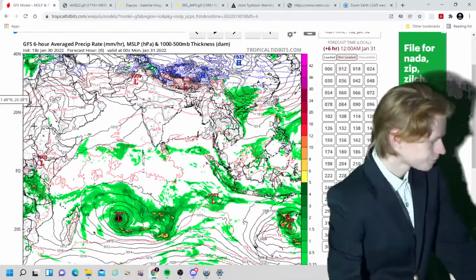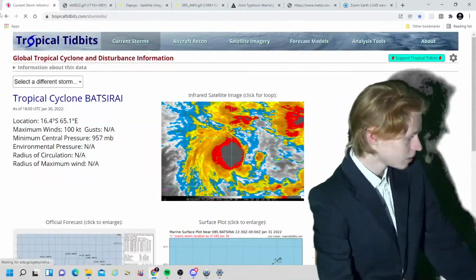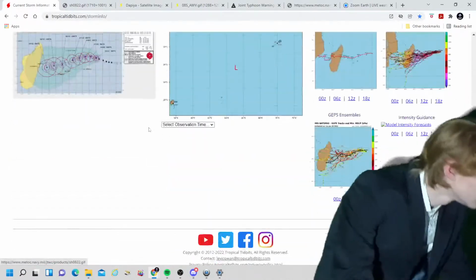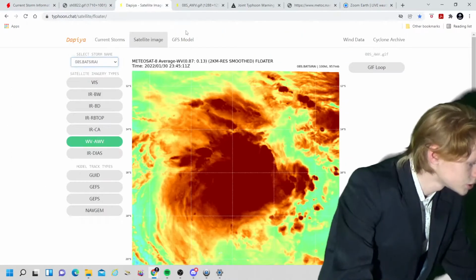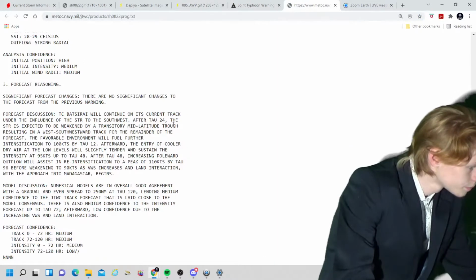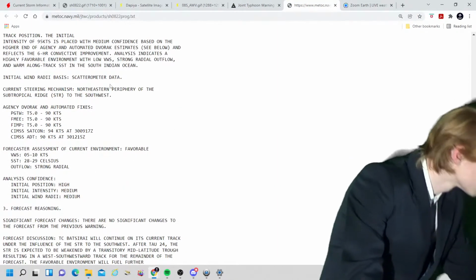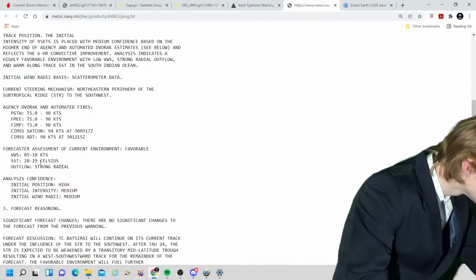So with what I'm seeing right now, I'm trying to wait for this to really load. My feet just genuinely hurt right now. 90 knots, 94 knots, 90 knots.